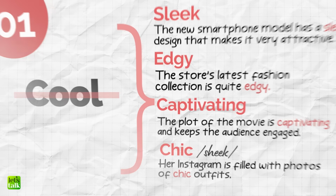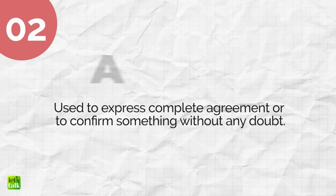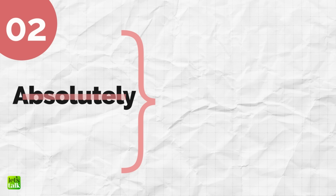Moving on to the next overused word, absolutely. Absolutely is used to express complete agreement or to confirm something without any doubt. It is used to say something is completely true or certain. Here are better alternatives to absolutely.